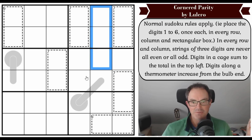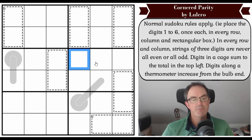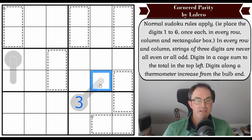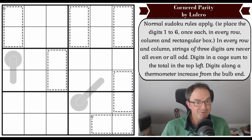Digits in a cage sum to the total in the top left, so we've got a sprinkling of cages dotted around the grid, and digits on a thermometer, 2 very short thermometers, strictly increase from the bulb to the tip. So if this square here was a 3, this square here would have to be more than 3. So it would have to be 4, 5 or 6. It doesn't have to be 4. It doesn't have to increase in steps of 1. It can increase in steps much greater than 1 if possible. But that's all the rules. That's literally all the rules.